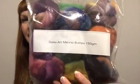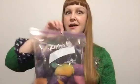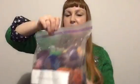So excited about these. But Kate didn't just send me those. She then went crazy and sent me so many awesome fibres to spin, and I cannot wait to get my wheel out and start playing with these. And the other thing that Kate did that was fantastic was she's labelled everything really, really well, so I know exactly what everything is, and that was really helpful. But you can see here, it's Gales Out Merino Bumps, and look at them all. Look at those colours. Oh, right up my alley. I cannot wait to spin these.